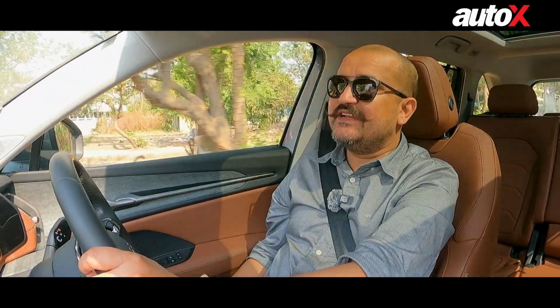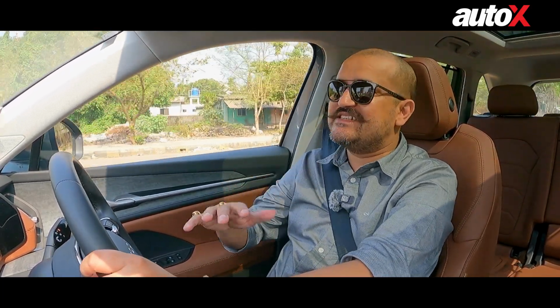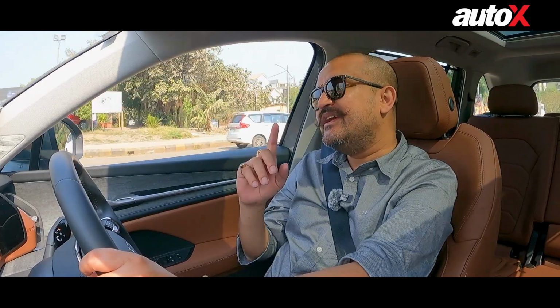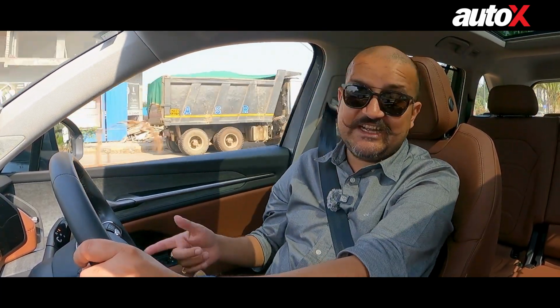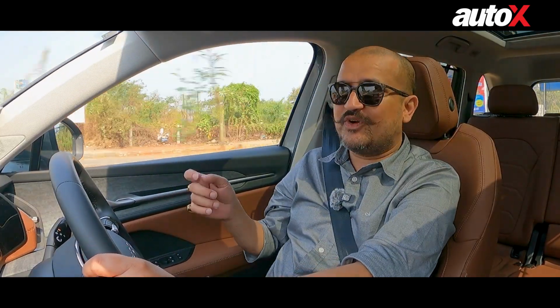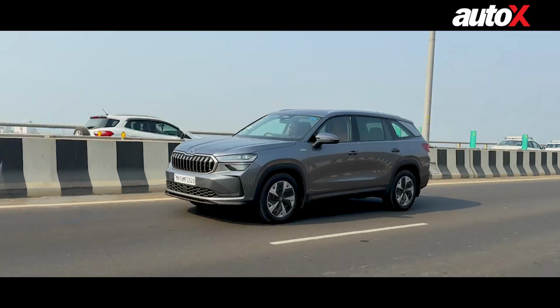And like I said earlier, they're also bringing in the diesel version of the Kodiaq sometime soon. They haven't decided on the timeline, but it will come. However, that will be a CBU, so expect that to be quite a bit pricier than the petrol model. But I'm really enjoying driving the Kodiaq, and I think it's a great upgrade to what was already a very good car.